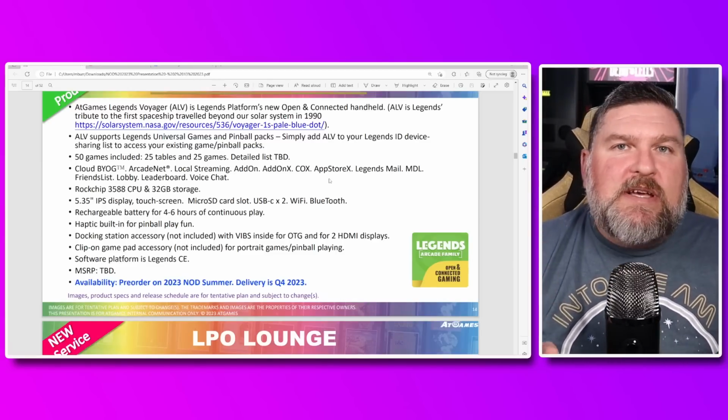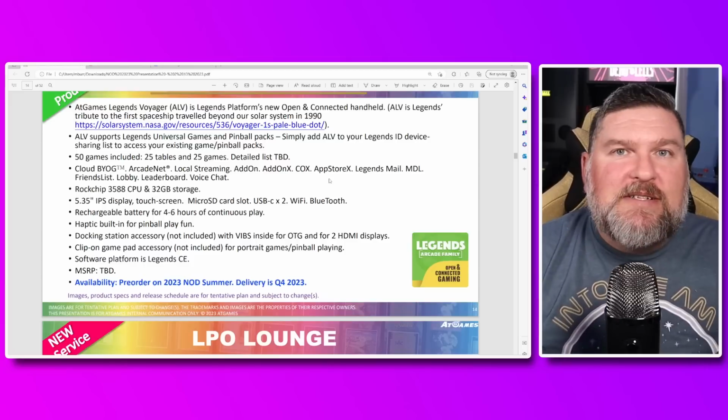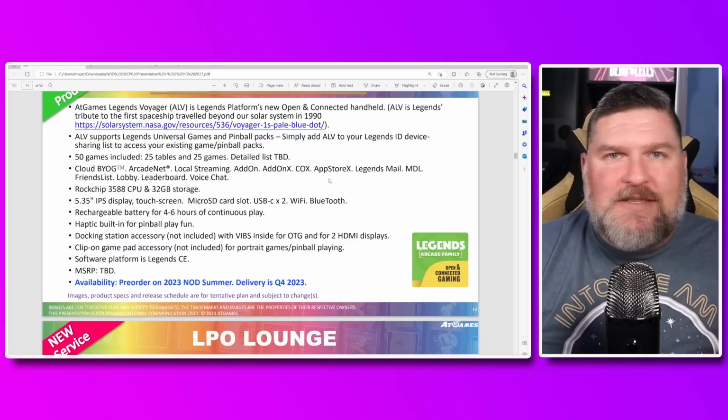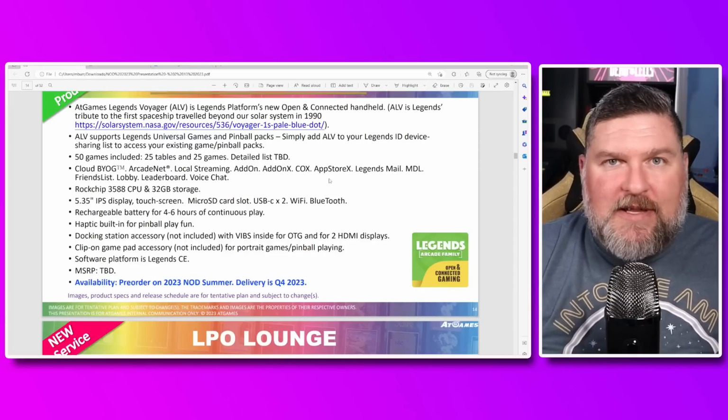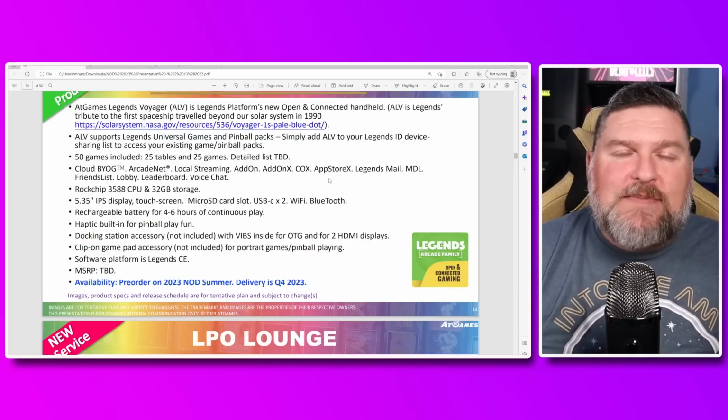And what intrigues me about this isn't so much the fact that it's going to come with these games, it's going to have Legends CE, it's going to be one of the most powerful handhelds, and Nostalgia is going to get his dirty hands all over this and show you how to add all this extra stuff that you didn't even think was possible to this machine.